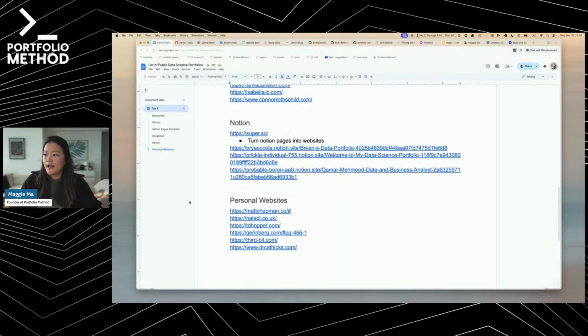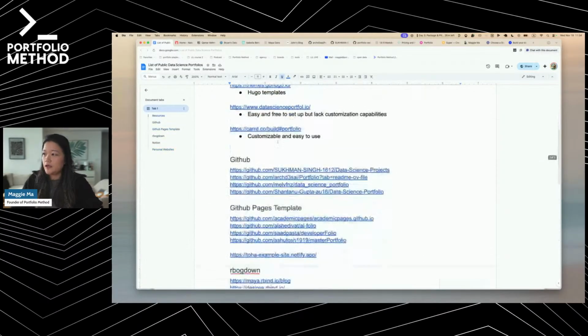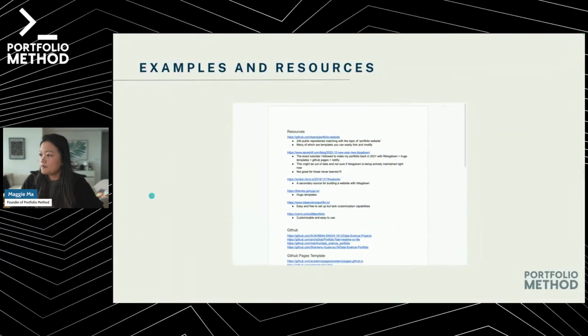Okay, so yeah, this will be available to you. You can take a look. And I hope that gives you a pretty good understanding of good and not so good components of a data science portfolio.